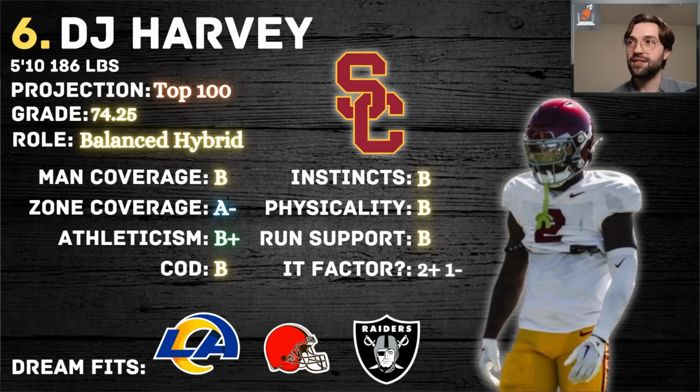Let's speed this up. DJ Harvey. So DJ Harvey transferred from San Jose State. I was like, I'm not going to have any tape on this guy. There were multiple games of it. And I'm like, what the hell? Like, shout out to the tape peeps. But he played UNLV. And with Ricky White there, with the offense they had, I actually thought this was a really good game to see how he can end up processing.